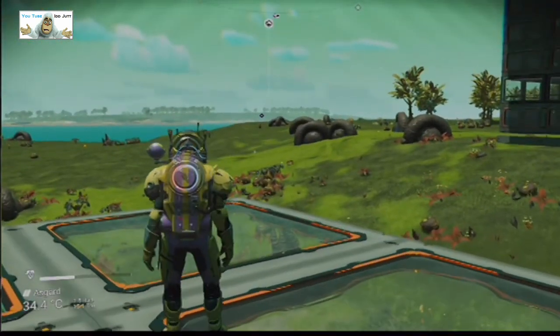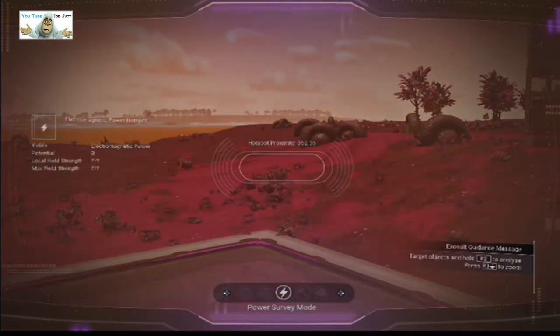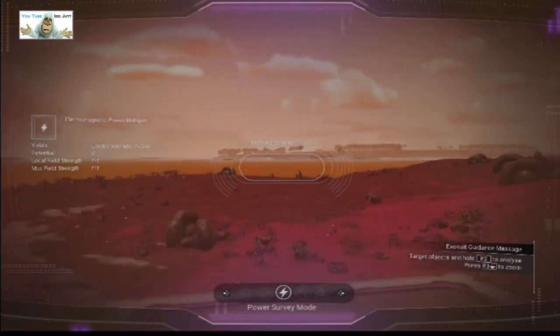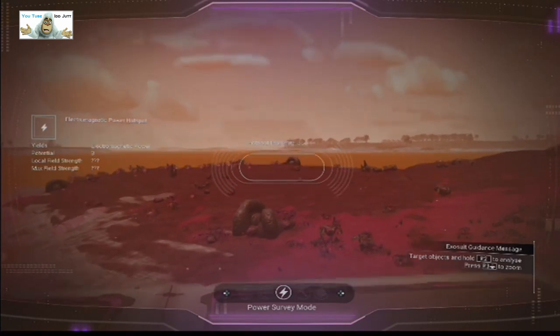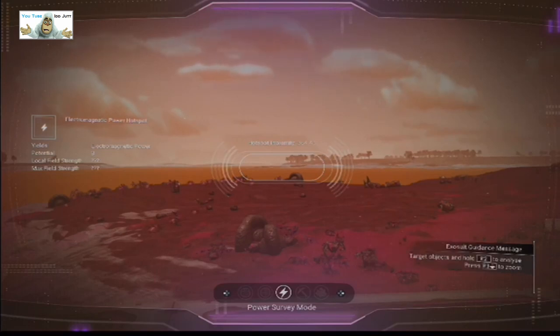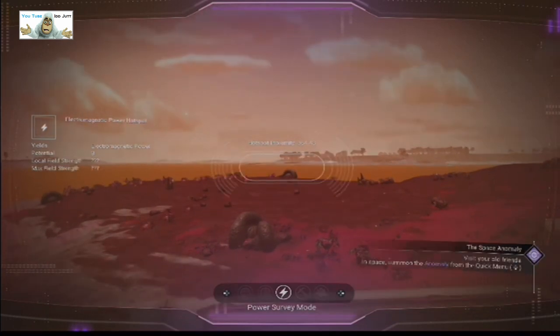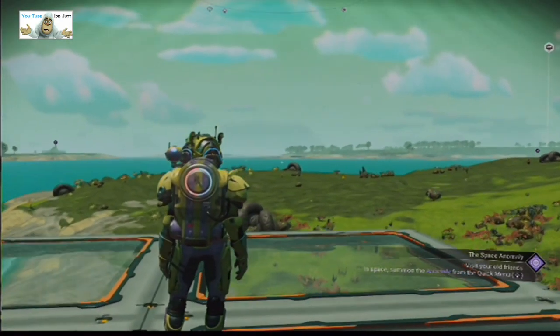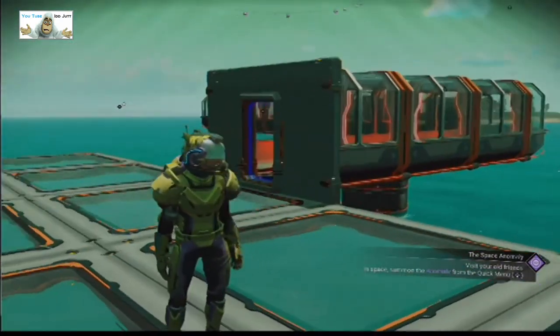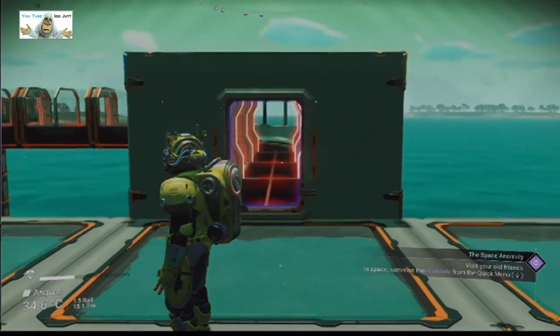Let's have a quick check. Ooh, we might have a base in that direction. 364. He could possibly get that far. That's doable, but is it anybody else's? There's a lot of bases here. So we're going to go through this door, which is open at the moment.